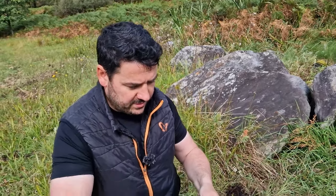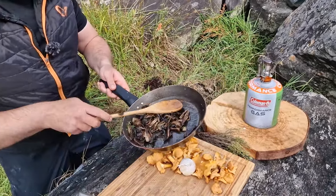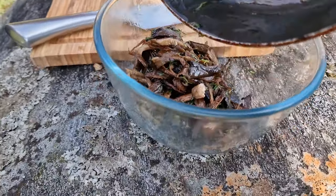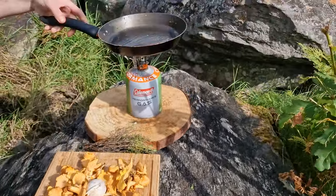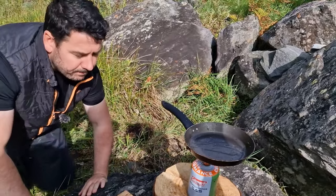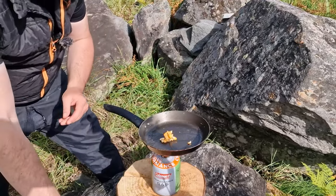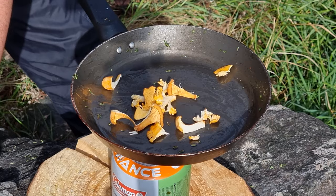Right, next step. Those have been cooking for ages. Stick the pan back on. This time we'll get the chanterelles on. And for the chanterelles, I'll stand up for this one. We'll just break them up into the pan. These do not take long.